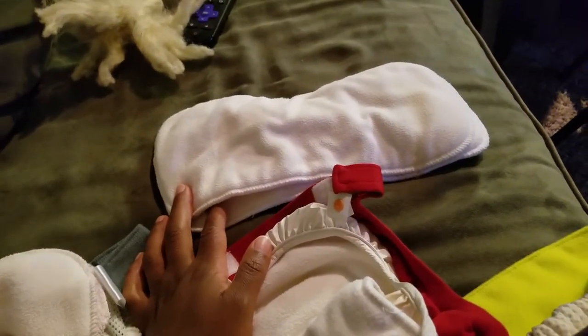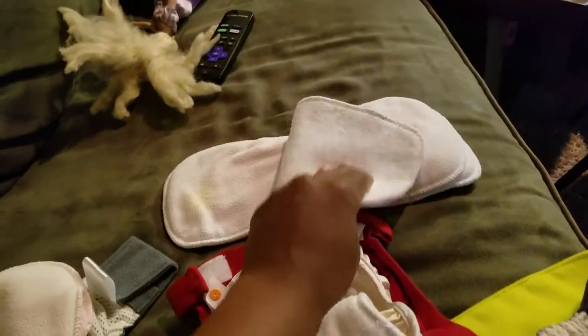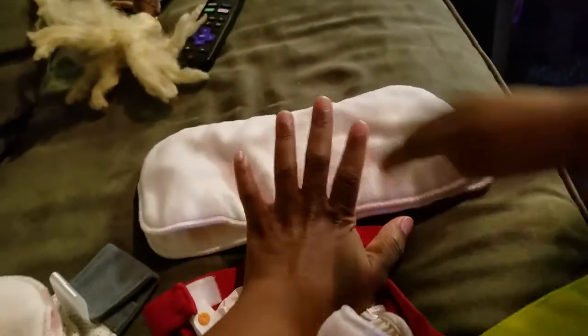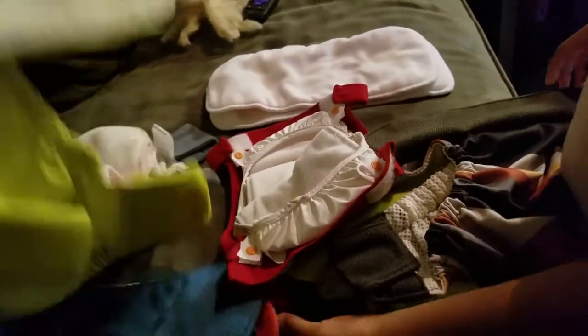Because Ollie's running out of diapers really fast. Yes, that's why we bought more. If you want to buy extra inserts, I recommend still getting these kinds because you can find these cheaper than these with the soaker on it, and then you can lay them inside the diaper really easily, just like this.